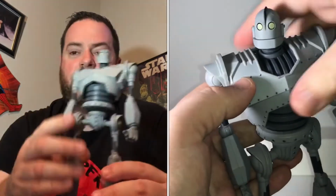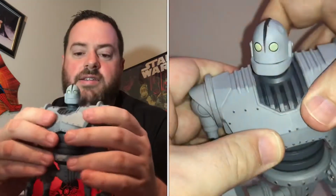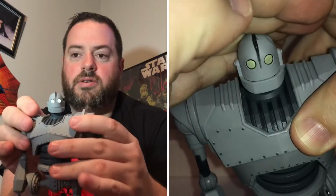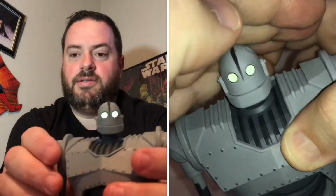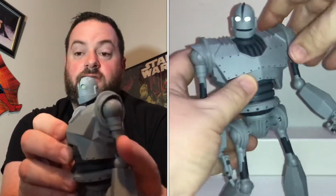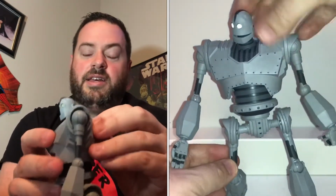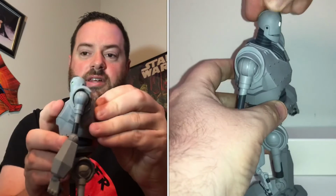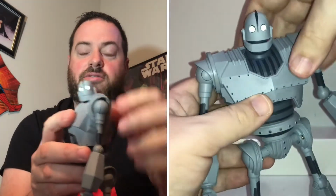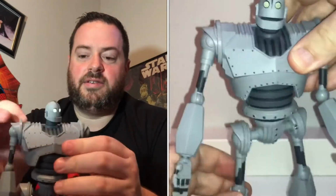And the last thing I really want to say about this figure that's really cool is he's got a light up eye function. So if I click a switch, there you go, and his eyes light up. That is just really cool, because that was a feature in the movie when the character is first introduced. He crash lands on Earth and there's a ship in the storm, and then he sees the lighthouse in the distance, or what he thinks is the lighthouse, because he sees this one light beacon, and then the head slowly turns and you realize there's 2 eyes. That's the Iron Giant's introduction in the movie, and that's just an awesome little feature.